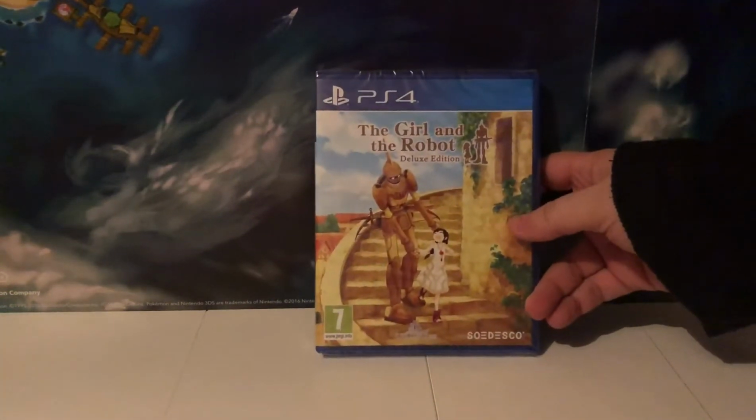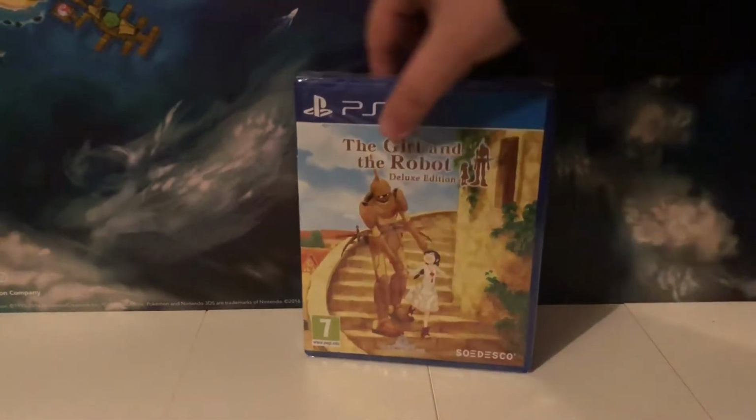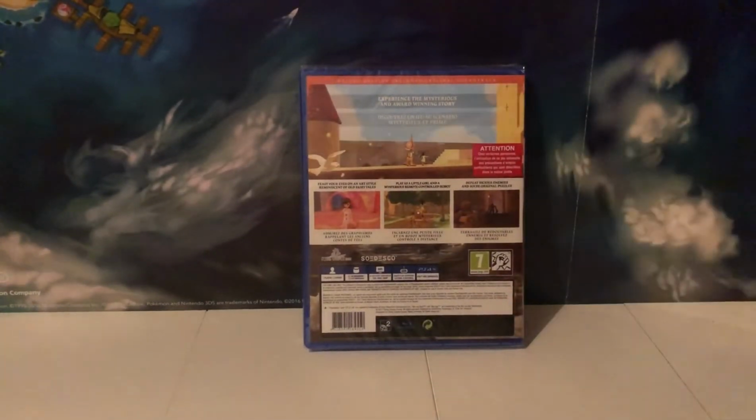This is a Sodesco game that I found, which is pretty interesting. I didn't know it existed, and I love the cover on this, and I do want to play this game at some point. The Girl and the Robot. It looks like a fun little game and an interesting story, so if you don't have this, definitely pick it up and give it a try. Support Sodesco.